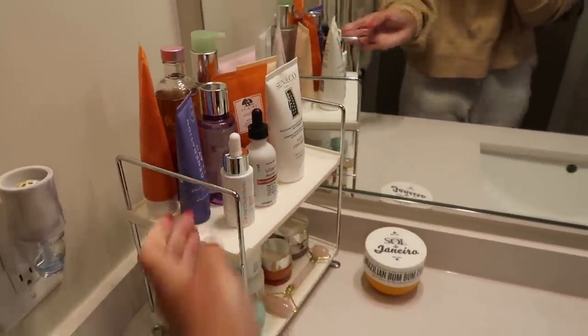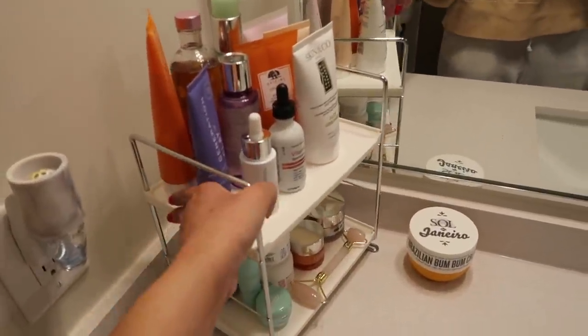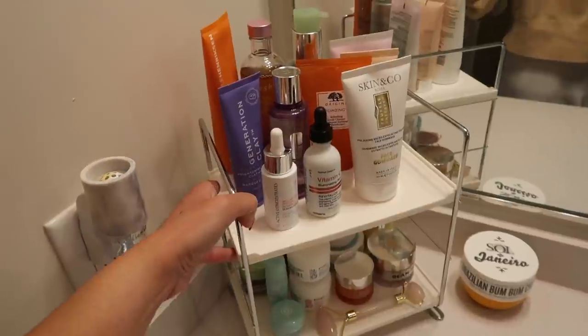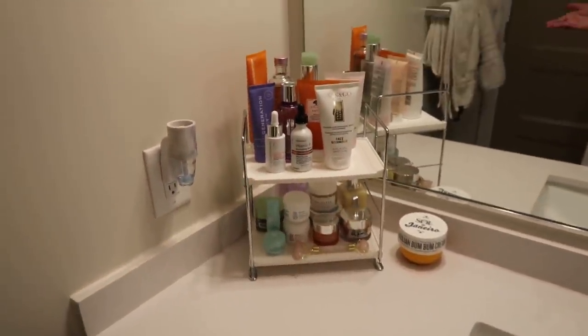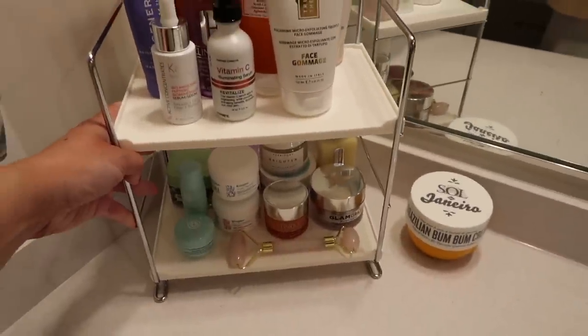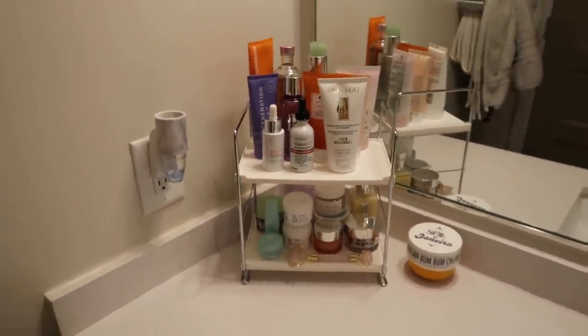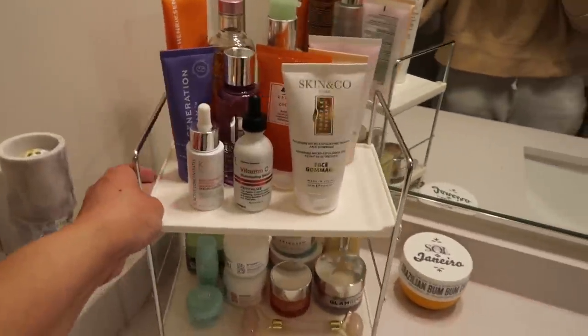I think this way would definitely save more space, but the thing is, I can't see my products and I want to be able to see everything all at once. So that's why I have it turned at this angle, because it's so much easier to see it all at the same time and easy for me to grab things. But I don't know. What do you guys think is the best angle in your opinion? Do you think I should keep it like this, or should I turn it like this?